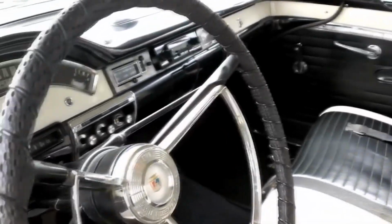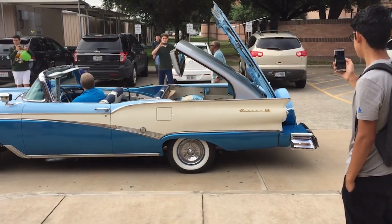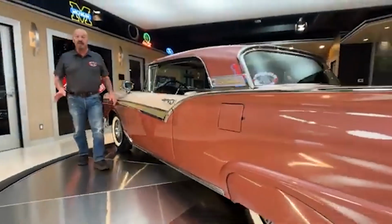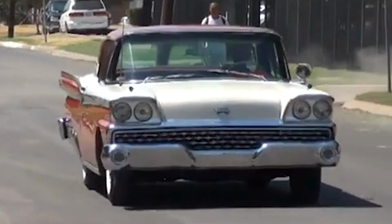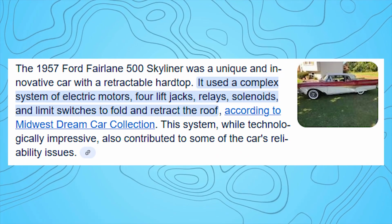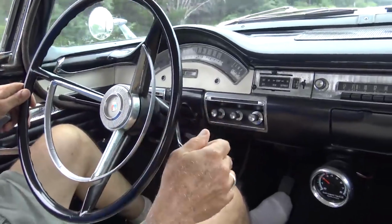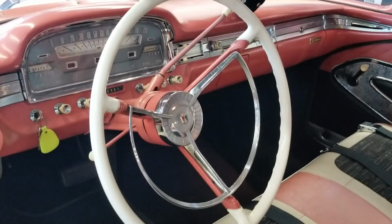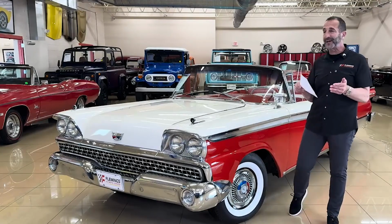And let's not forget the trunk, or rather the lack of it. The roof had to fold somewhere, and that meant the trunk was nearly useless when the top was down. Buyers loved the futuristic design, but many found it impractical for daily use. Despite its flaws, the Skyliner was a bold experiment in automotive design. It showed what was possible when style and technology came together. While it wasn't perfect, it paved the way for future retractable hardtops and remains one of the coolest cars of its era.